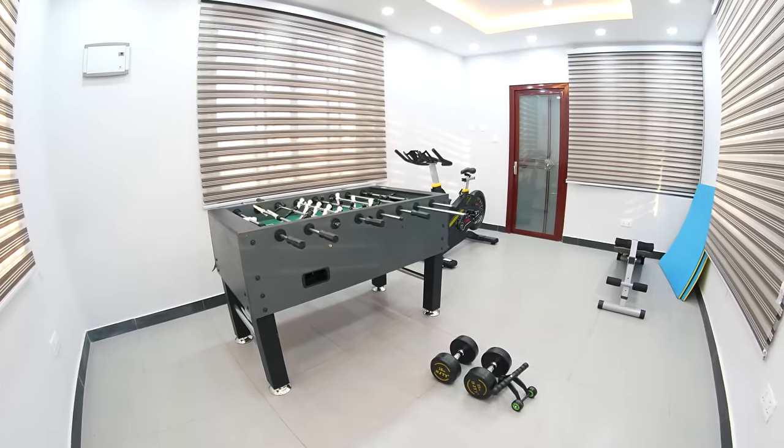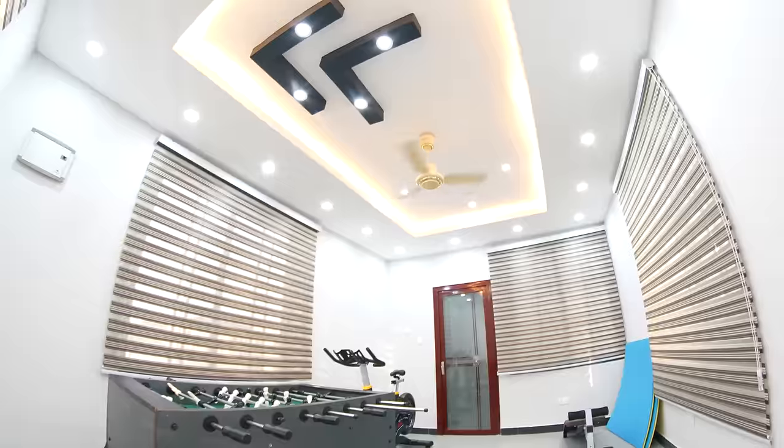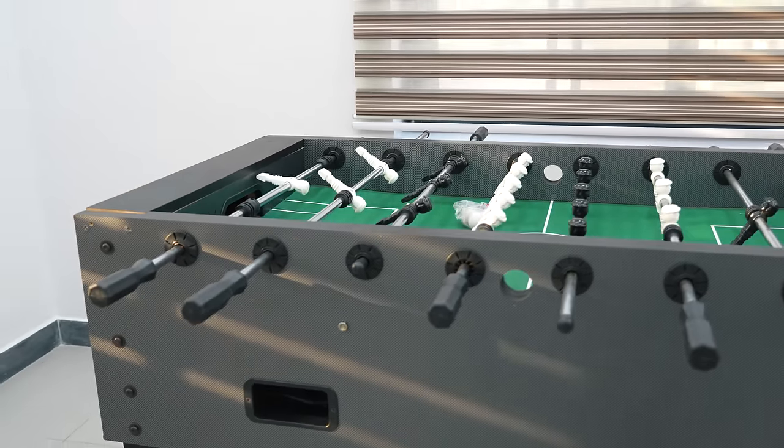Mini gym. Your mini gym. And nice, a game center. Do you know how to play this? No, I don't. Try. Let's try something. So which one is you? That's the ball? That's the ball. It's for both of us. Okay. You ready? Yes.